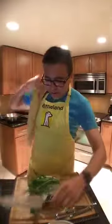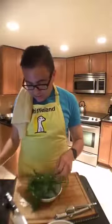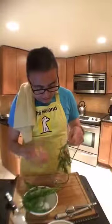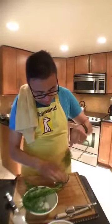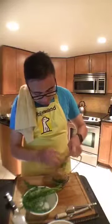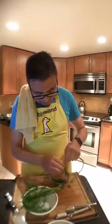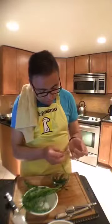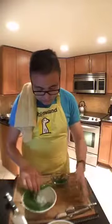Okay. Yeah, when I cooked Armenia, I made these rolls. I was literally gagging. Okay, so we're taking the leaves off the dill and putting them one way, and we're going to use those later, but in this case, we're just going to use the stems. So this time, the stems will not go down the garbage disposal. Yet.